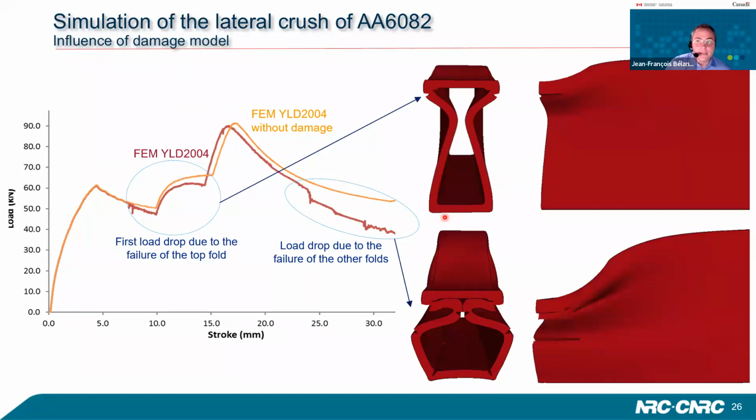Here it is interesting to look at the effect of the material ductility on the crush behavior by removing the damage option in the model, where the orange curve is the crush behavior without damage in the material. So by superimposing the curve that includes the damage, the load drops can be attributed to a specific failed region.